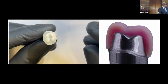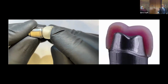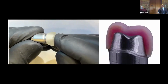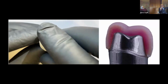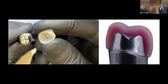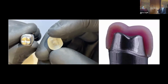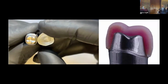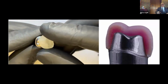And look at the crown. I presented it at the Academy of Osseointegration and got lots of feedback from Dr. Jacob. You see it's hard, but the moment you take it out, look at what I can do with that one. It goes back, because the outside works like enamel, very hard, so you can chew, but at the same time it doesn't crack because it has a great structure in it.